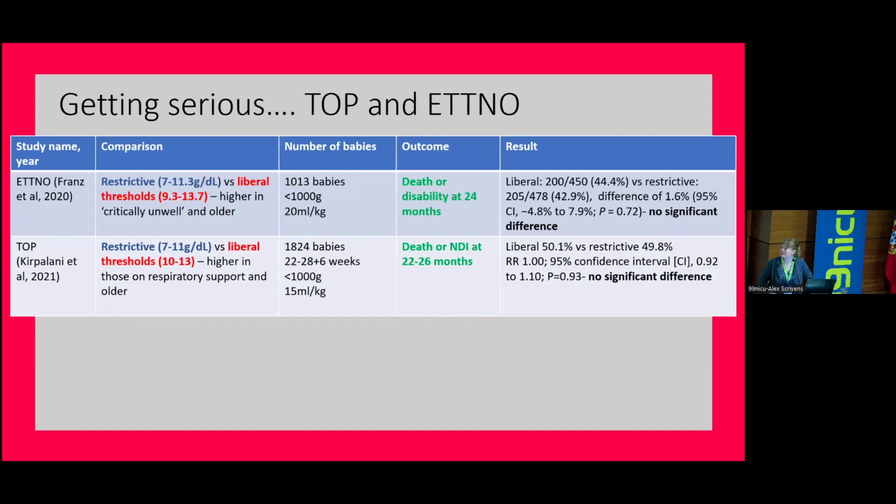And then back in 2020, which seems a long time ago now as we're in the grips of a pandemic, two large red cell trials happened, and many of you in this room may have taken part in the ETNO trial, or anyone from the United States in the TOP trial. Very similar trials run concurrently. ETNO was run in mostly Central Europe with a large proportion of the babies coming from Germany.